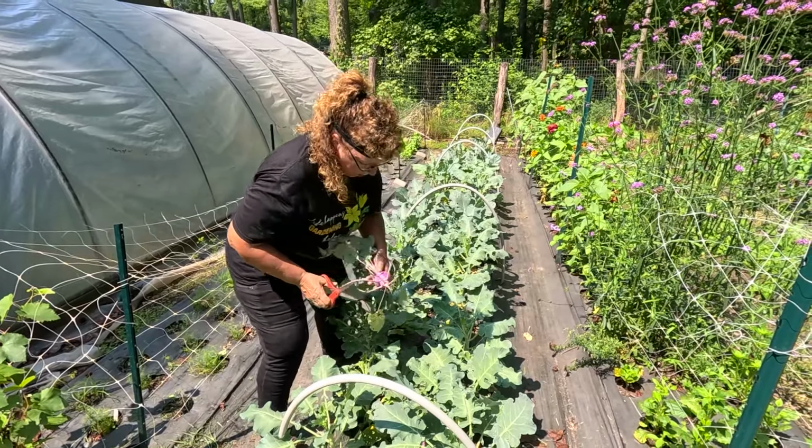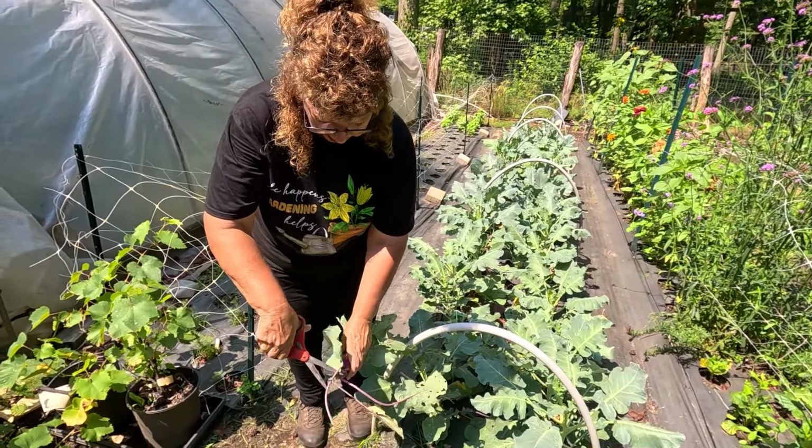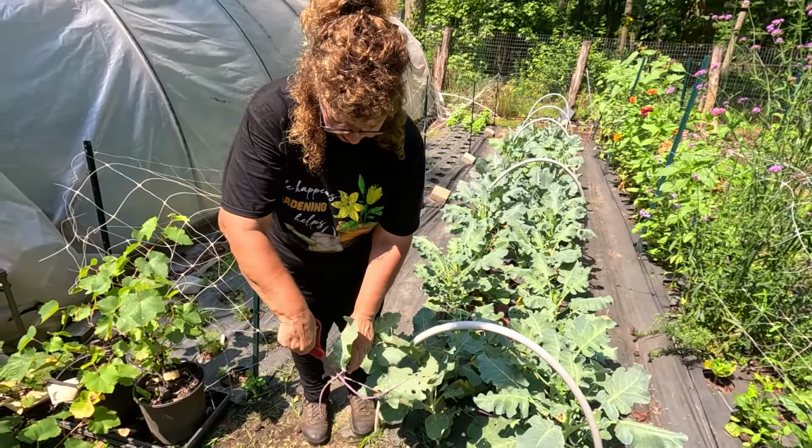So I have a little bit of purple, and I'll cut these leaves off. I'll give them to the goats. But I got my purple, and I have a larger one too.